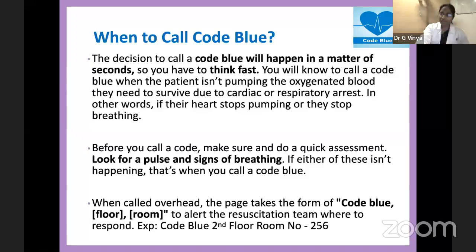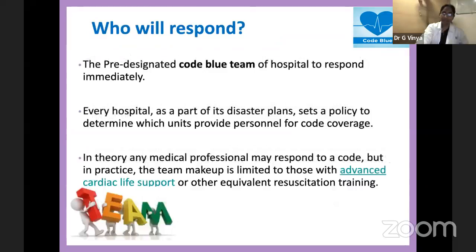When called overhead, the page takes the form of code blue, floor, and the room number to alert the resuscitation team where to respond. For example, as we have discussed, code blue, second floor, room number 256. This will be repeated over the paging system. So who will be responding to the code blue? As we told already, there is a designated code blue team of the hospital to respond immediately.